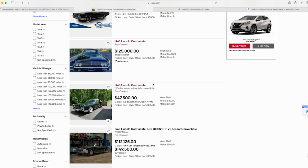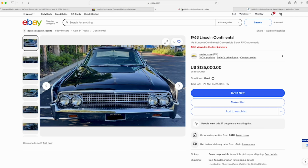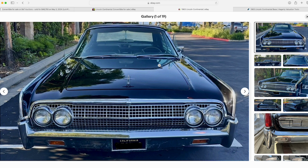So I want to turn our attention to this 63 Lincoln Continental Convertible. It's listed, get ready for this, $125,000 or best offer. I do think that folks will use eBay as kind of a calling card to put the product out there, to say, hey, this is what I've got. Maybe a phone call to the seller. They start talking and so on and so forth.